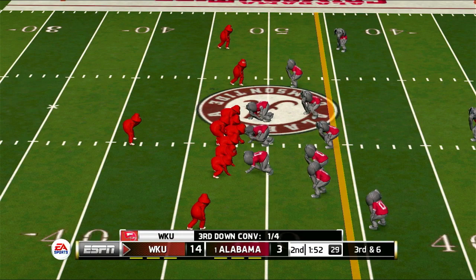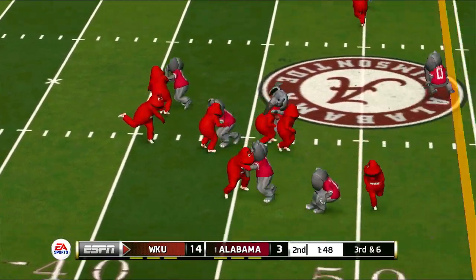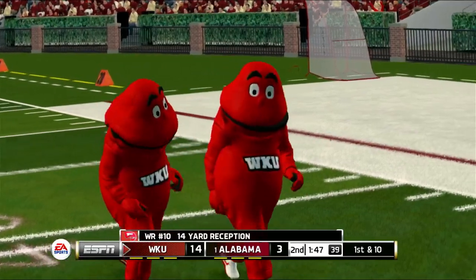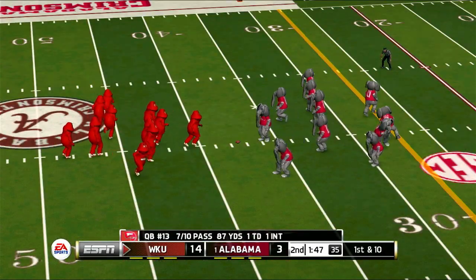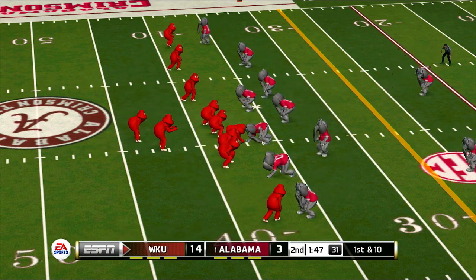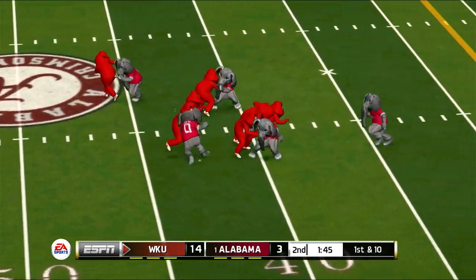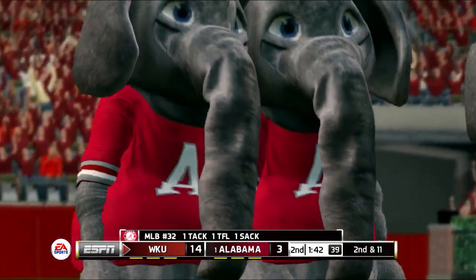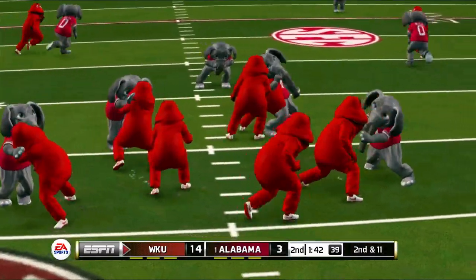Ready! 180! Got it. Complete. He's out of bounds. This guy has that innate ability to get just enough distance from a defender to make a completion possible. You don't see it from every receiver, but this guy's got it. He scrambled, and he tackles him hard at the 39-yard line. That'll bring up 2nd and 11.